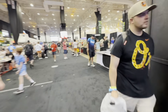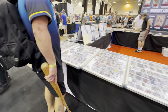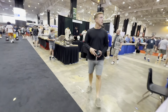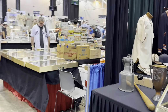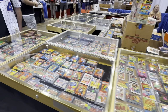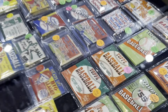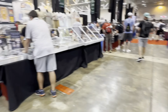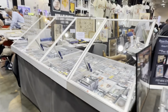Now, to the left earlier, you saw there's another big room over there. That is more tables, along with the autograph sessions for TriStar, along with the corporate areas. A whole bunch of businesses have their stuff in there. We're just going to give you a walking tour here, and I'm not going to really stop at any booth. The goal here is not to stop at any booth. I have other videos coming where I will stop and show you specific cards that I'm interested in.